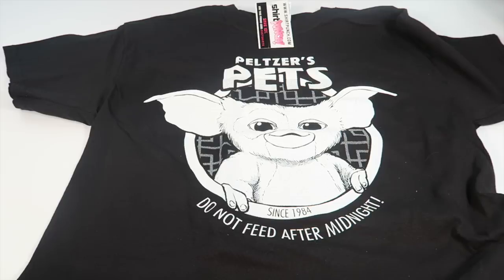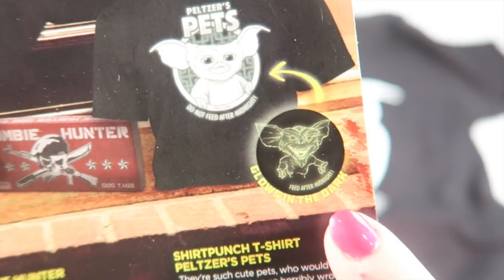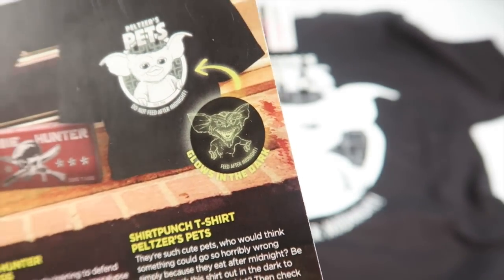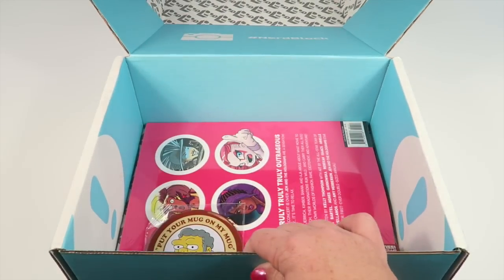This is Peltzer's Pets and has a Mogwai on it. Do not feed after midnight. And when you turn off the lights, it glows in the dark and it turns into this little picture here of a gremlin. And it says, feed after midnight. So, really cool shirt. I love it. Love all the Gremlin movies.